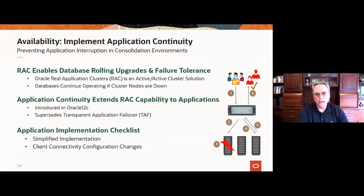One major recommendation we have for availability is that customers need to implement application continuity. Oracle Real Application Clusters enables rolling upgrades and fault tolerance. RAC is an active-active clustering solution that allows a database to keep running during failures or during maintenance, but applications need to have fault tolerance to match. Starting in Oracle 12c, application continuity effectively moved much of that complexity out of application code and into Oracle networking drivers, which makes adoption much simpler. Applications now just need to be configured properly to adopt application continuity by following a simple configuration checklist.